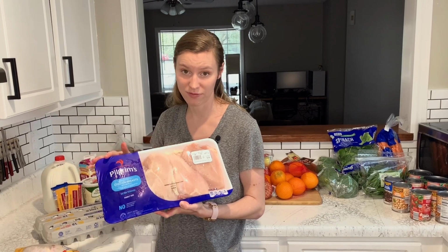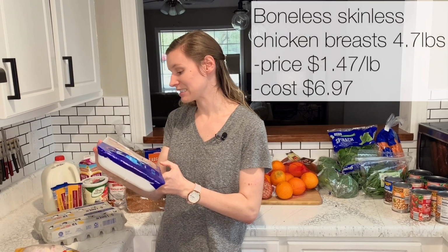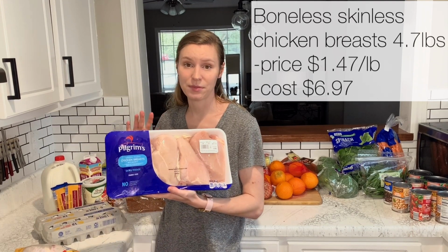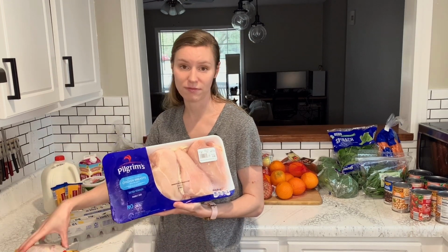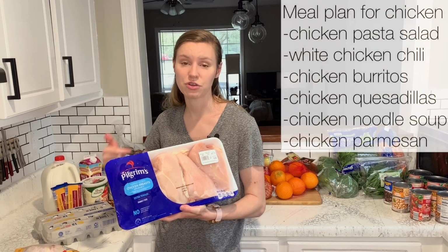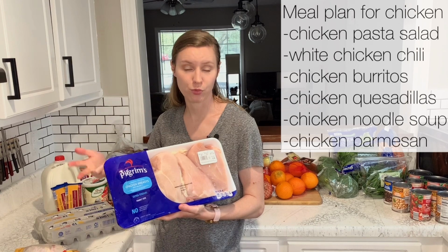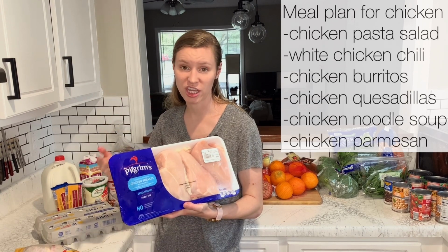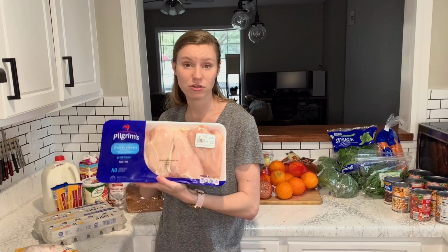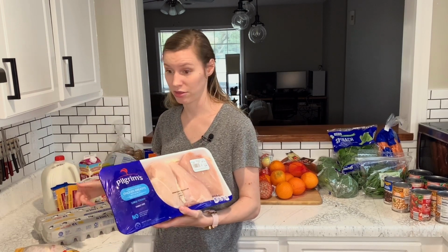I will get a lot of food out of this. And this was $6.97 for 4.7 pounds. That's a really great deal. Again, I'm going to be getting a lot of food out of both of these buys. And right off the bat, I'm thinking chicken noodle soup, chicken chili, burritos, spinach stuffed chicken, and probably some chicken pasta salad. So those were really great buys. I'm going to go ahead and put these back into the refrigerator.